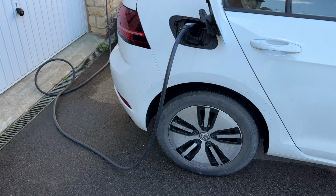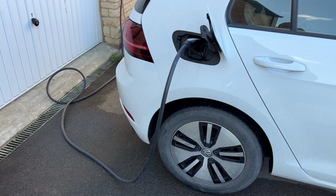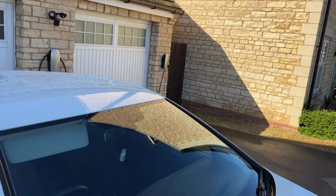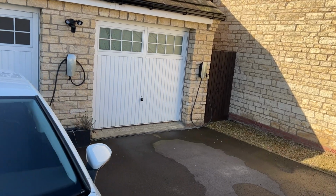If you're thinking about buying an e-Golf, or any EV for that matter, then charging and range are probably two of the questions that you want answered. Let's start with charging. When it comes to home charging, we use a wall connector. Some people call these home chargers. And what that does is that it charges the car at just over 7 kilowatts.